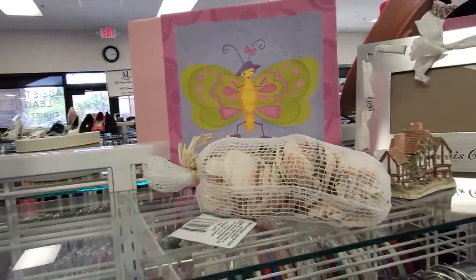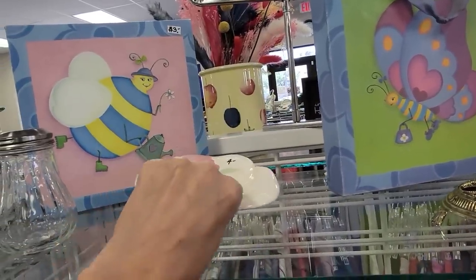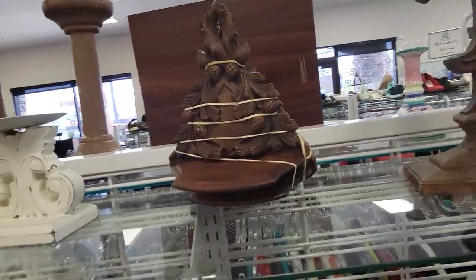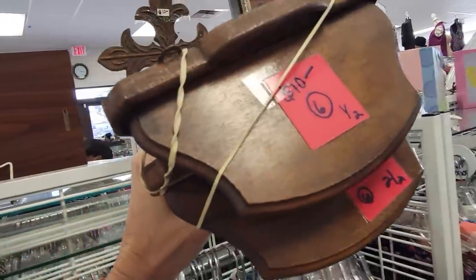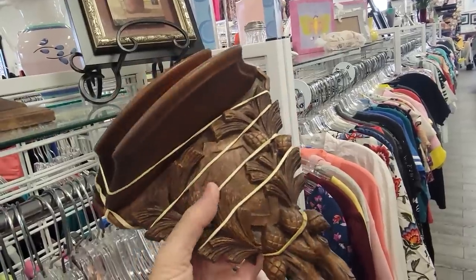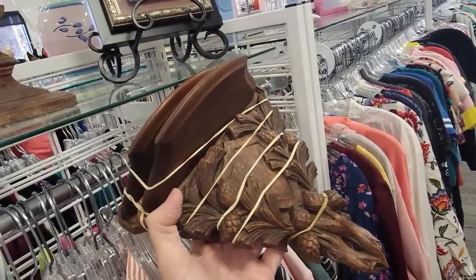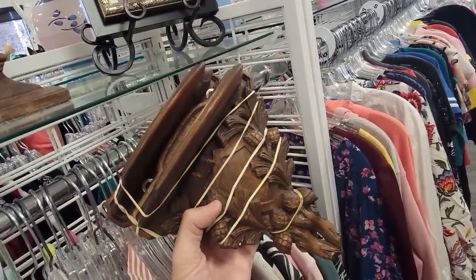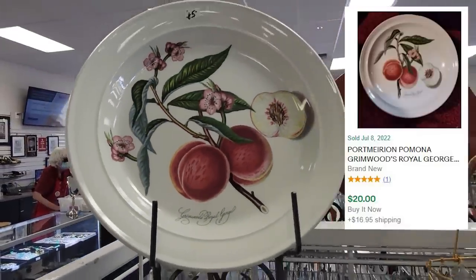I've got shells, some interesting little dish from JCPenney. Oh, look at these bookends. Oh wait, are they bookends or are they shelves? They're shelves. They're old. They are $10. Oh, one of two, two of two. They're only $10 for the pair of these really fantastic. That's a Scottish thistle, isn't it? Or is that a pine tree? Those look like cones of some kind, but those are very, very interesting. I'm gonna grab those. Grimwood's Royal Georgelle. It's kind of a nice plate.